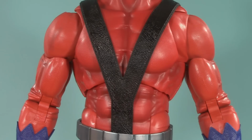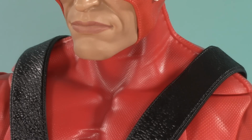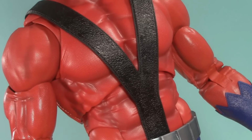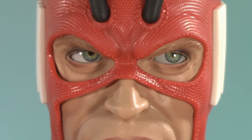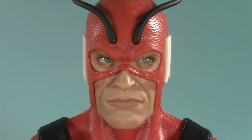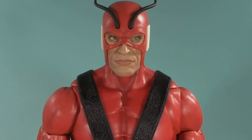Another thing that helps is the shading. The shadows really help to add depth, but in general just help to break up the monotony of the sculpt. I have heard that a lot of people's Giant Mans don't have the eyes quite right, and to be honest, none of the eyes that came with mine are looking straight. Even so, this Giant Man does look pretty good.